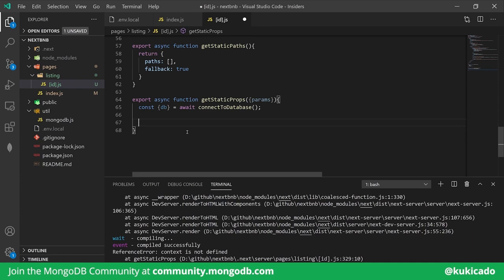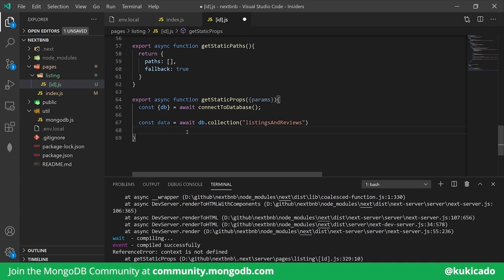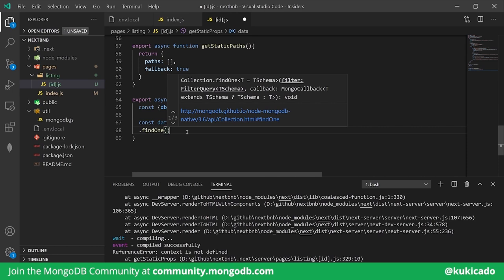And then to get our data, we'll say await db.collection. And again, the collection is going to be the same, listings and reviews. But now, instead of running a find operation, and I'll do this on a new line, we'll say findOne. In this findOne, if we don't pass any additional parameters into this method, we are going to get the first document in the collection, but we want to get a specific property.